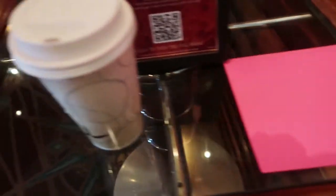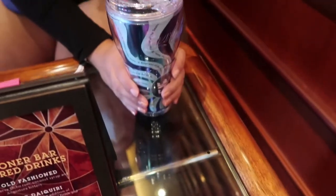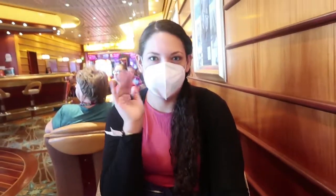Hello, people. You can hear me over the music that's playing. So we are in Schooner Bar, and we are about to do some origami. So we have our little paper. We got coffee. We got pink because it's a pretty color. Ginger ale. Ginger ale. And the lovely Jordan.